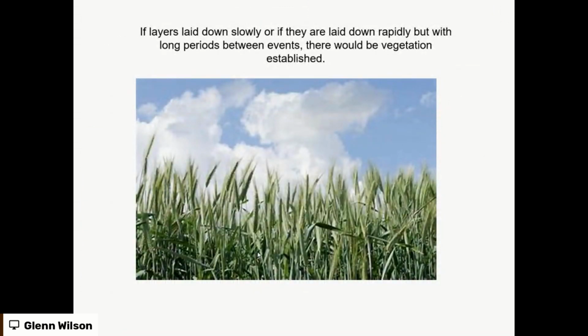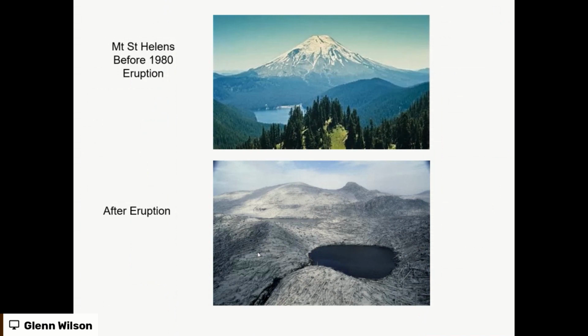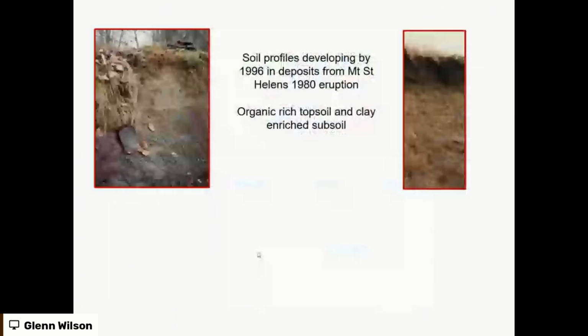You're going to get plants growing. And if you're getting grasses growing on the surface and they die back each year, you're getting roots growing in the subsurface. That root system grew in one year. All of those are depositing organic matter. And so at Mount St. Helens, when it was so devastated, they said it's going to take hundreds of years. One scientist said it would take over 1,000 years to get vegetation to come back into that area. It was so buried in sediment. And yet within just a matter of a few years, they had vegetation.